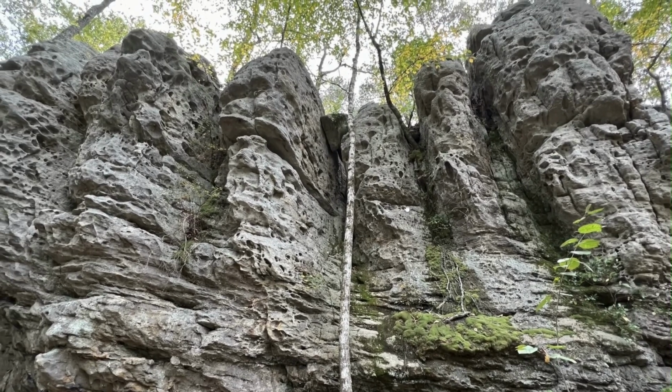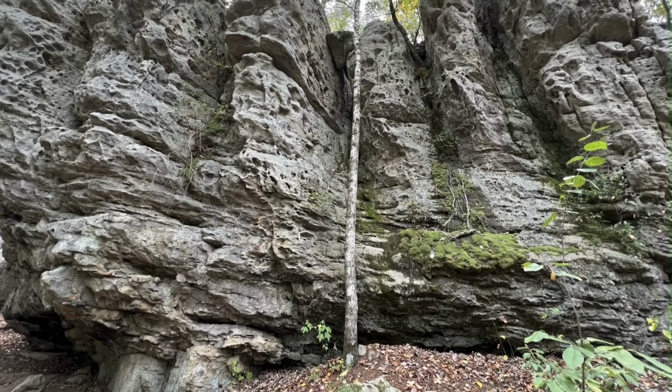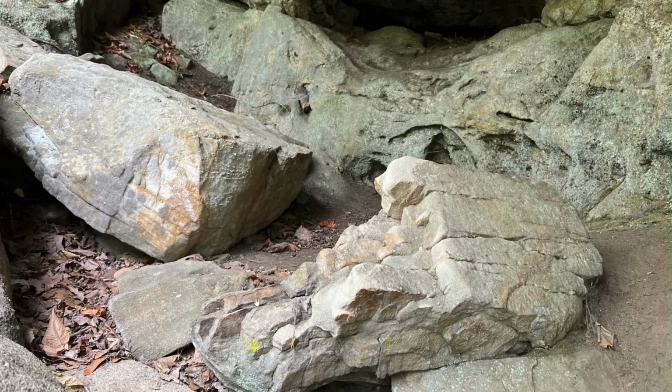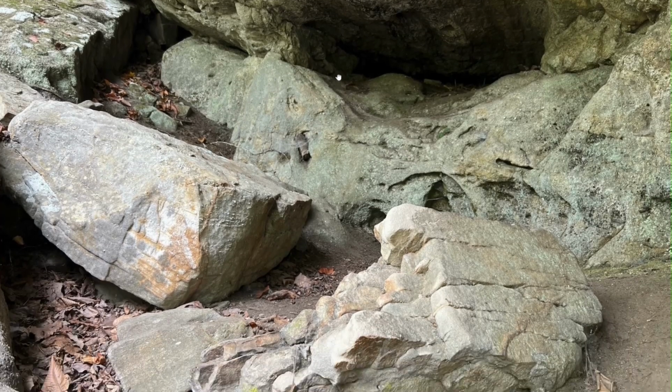Looking really cooked and fried, not natural. Really looking like bricks in here. Nothing else. Man-made construction. Not millions of years old.